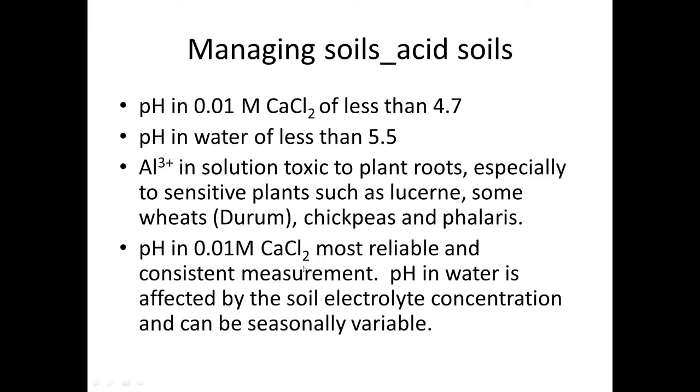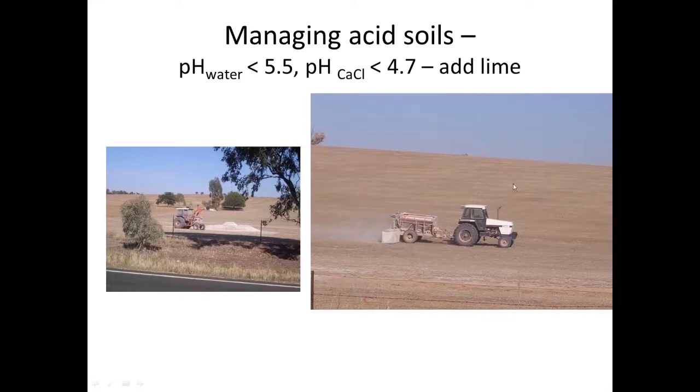And the question is, why pH in calcium chloride and not in water? It's because pH in calcium chloride is the most reliable and consistent measurement. pH in water is affected by the soil electrolyte concentration and can vary seasonally by as much as 0.5 to 1 unit. Whereas by adding the calcium chloride, the pH values are stabilized, and that is very much what the plants see as well. So usually when you're trying to manage acid soils, you'd use a pH in calcium chloride rather than pH in water. And adding lime is the way that acid soils are often managed. Here's a big pile of lime. Here's a spreader adding lime to the soil.